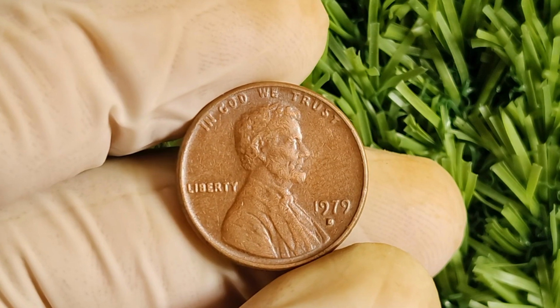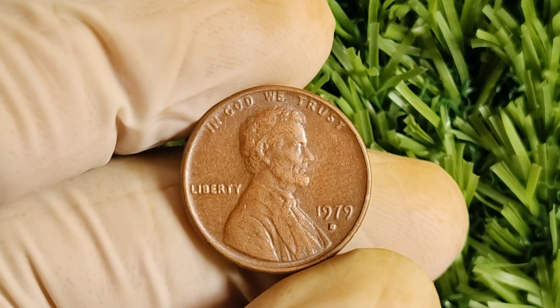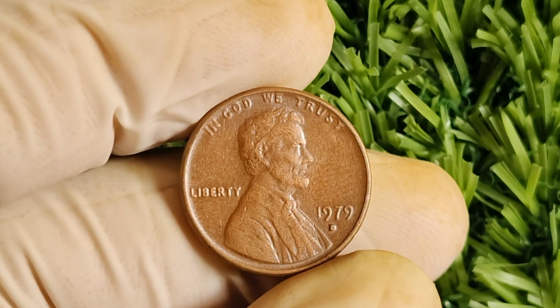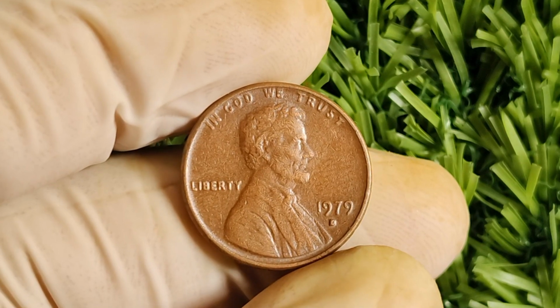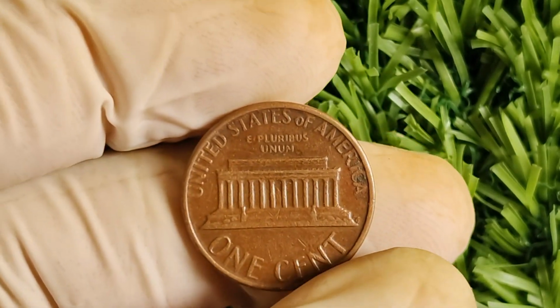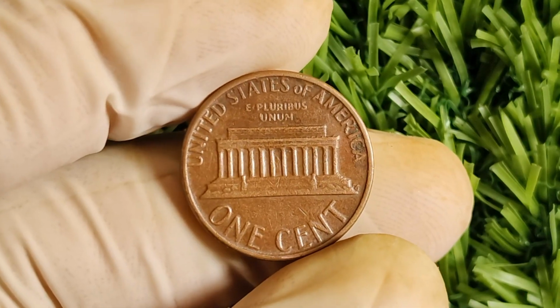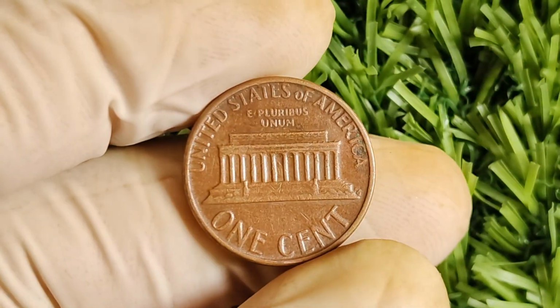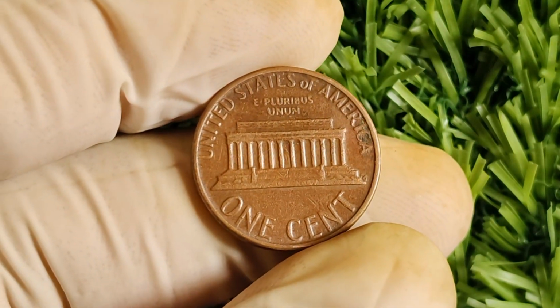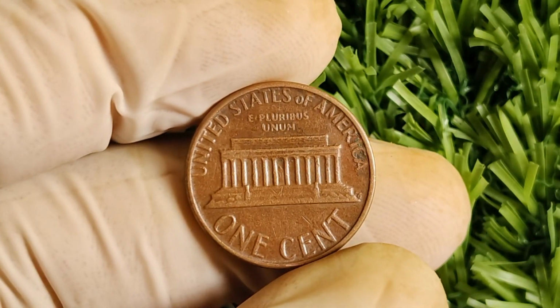Then there's the off-center strike. This one's easy to spot because it looks like the coin just barely made it into the machine. Imagine a lazy coin just lounging on the edge, getting barely smacked by the press. Boom. Error, coin jackpot. And perhaps the most mysterious and valuable is the transitional planchet. That's a fancy way of saying the coin was struck on a metal blank from the wrong year. For example, a 1979 penny struck on a 1980 blank, or even a leftover silver dime blank from previous years. That's when the value skyrockets.